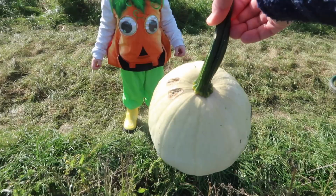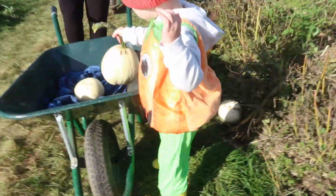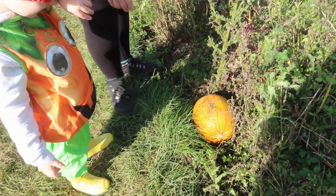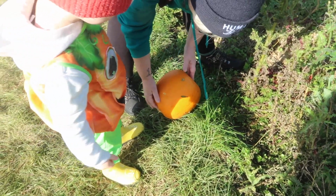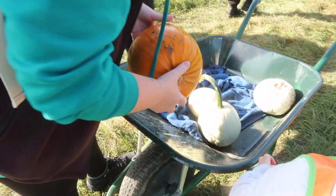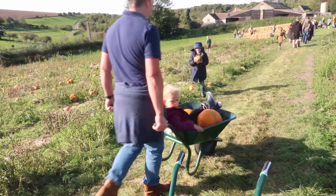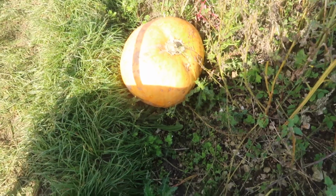What about this white one? Here you go. Here. Look, he's got eyes. Oh, do you want that one? Is it a bit heavy? Is that the one you want? Yeah. Oh, he's slightly square, isn't he? Do you think he's a bit square? Is he square? That one's a beast.